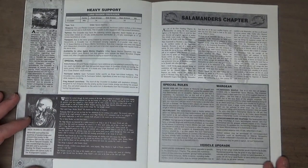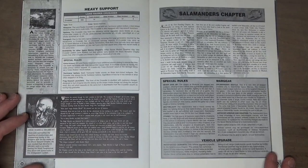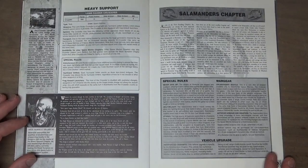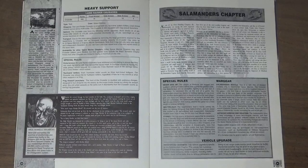Now, I don't know off the top of my head what that is, but I'm going to assume that when you're down to one model, you're constantly testing to see if that one guy's running away. There may be negatives implied, I don't know. I guess Salamanders just never have to worry about that, so that's pretty cool.